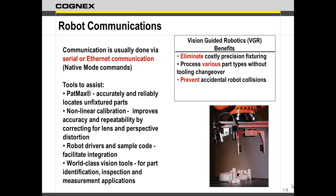And native mode is just a special set of commands that when the Insight sees it, it knows to do special events, such as if I send an SO0, it knows to go offline. If I send an SE8, it knows to do a manual acquisition. So beautiful, has all these commands. So it allows the robot to switch information back and forth with it.